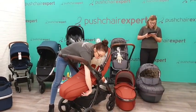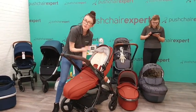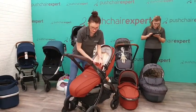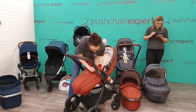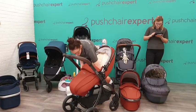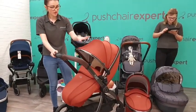And a foot muff is slightly different to an apron because it will go all the way at the back and it'll be more of a fluffy material, which is really, really nice. And you've got your clips here, just popping that over your bumper bar. So it always looks neat. That's one thing I do like about egg. The apron always looks nice and snug and nice and neat. Really nice large hood.